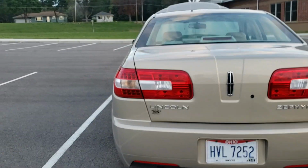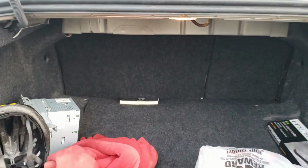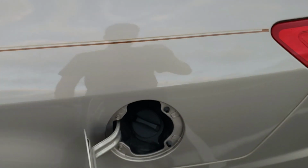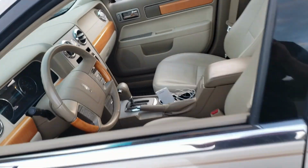Let me tell you, this is a fantastic car. Yeah, the trunk's a little spacious, and this is how you fold the seats down right here on both sides. It is a very spacious area. We have a traditional fuel cap. Can't lock that door. The door isn't locked. Yeah, overall, this is a fantastic car.